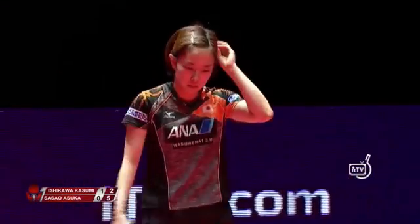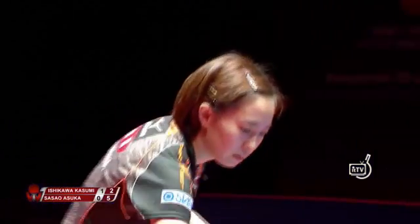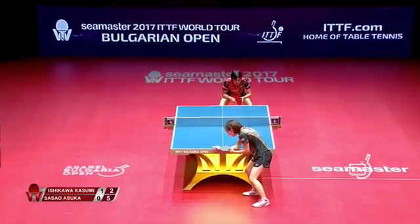Now Kasumi Ishikawa won game 1 with a long serve right into the crossover point. Gets her second point this game with a similar serve. Placement is a big factor, but of course speed. She moves a little bit more centrally on the table here.